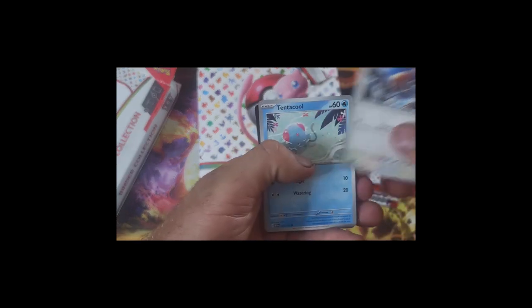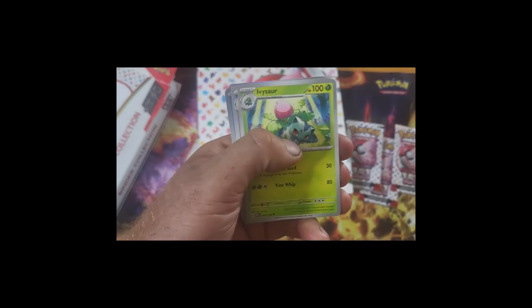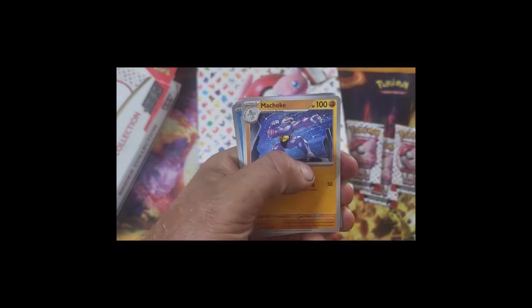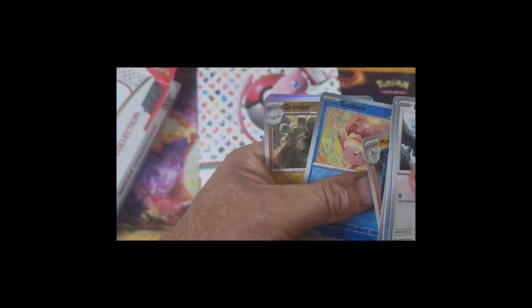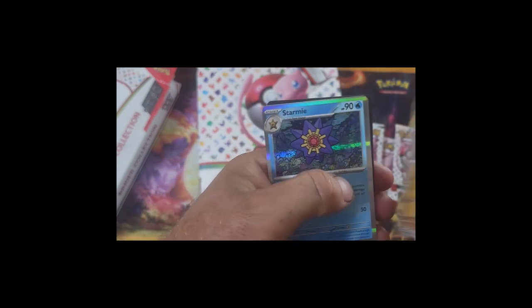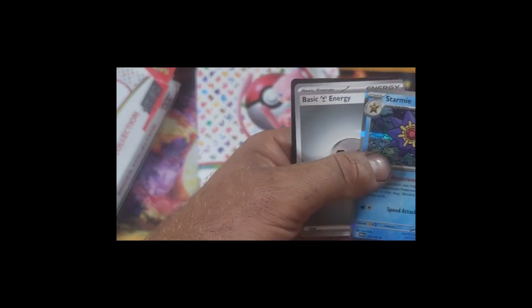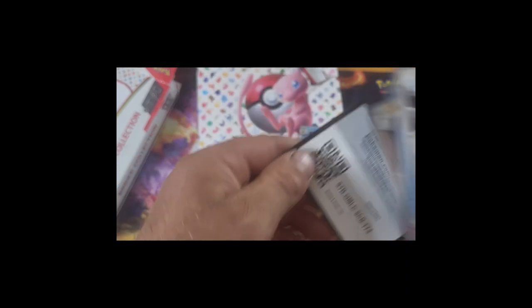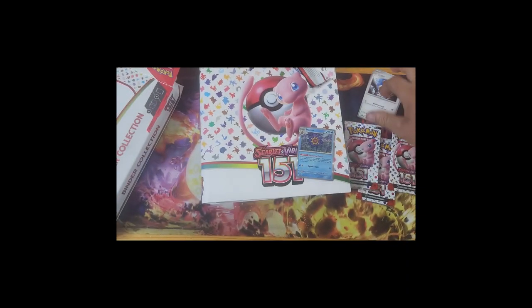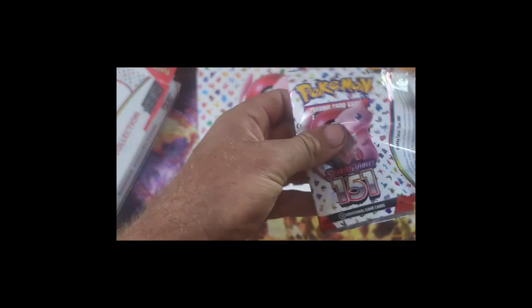Okay, Doduo, Tentacool, Rattata, Squirtle, Ivysaur, Slowbro, Machoke, Goldeen, Graveler, Starmie. Beautiful artwork in this set. Starmie is our rare. There is your 151 code card. On to pack two.